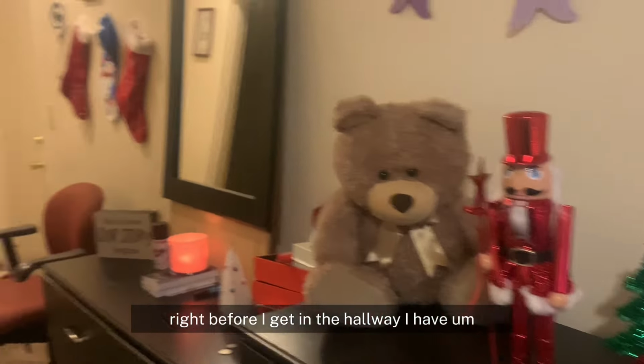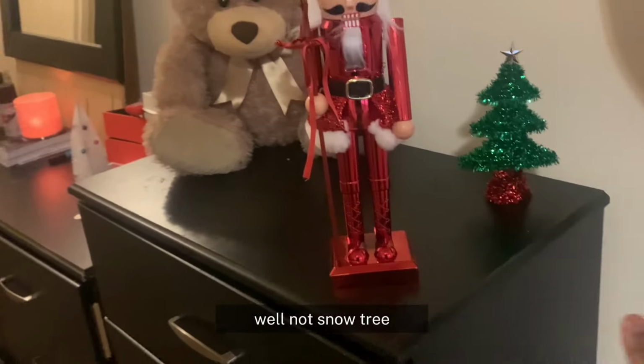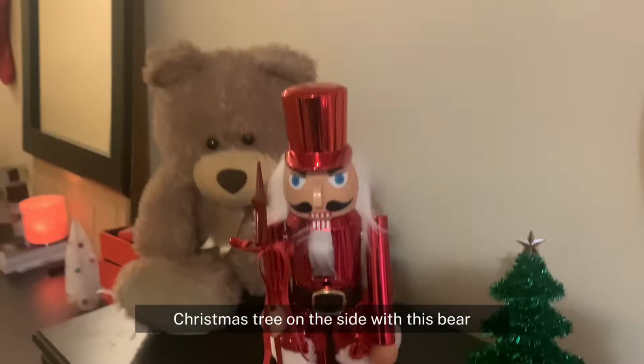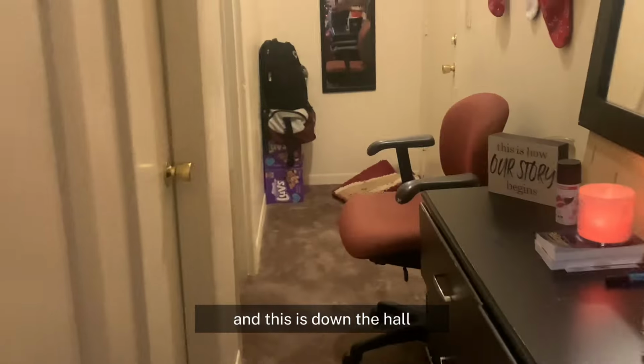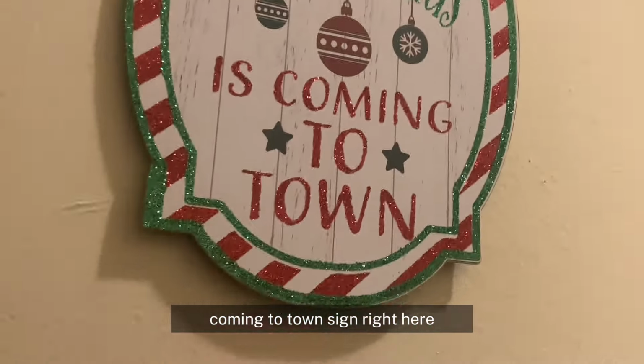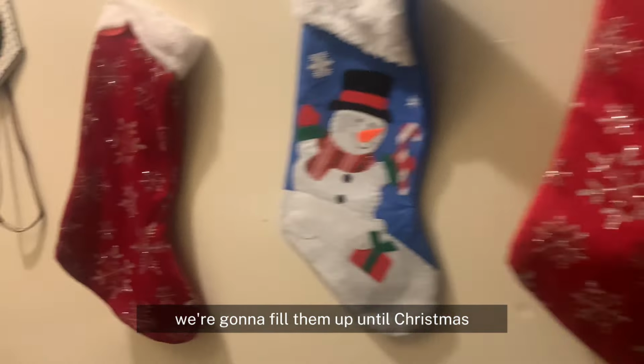Yep. And then over here, right before you get in the hallway, I have this little mirror, and a Christmas tree on the side with this bear. It's slightly Halloween, but more in a Christmas spirit. And this is down the hall. I have the Santa Claus is coming to town sign right here, and then I just have our stockings right here. We're gonna fill them up until Christmas.